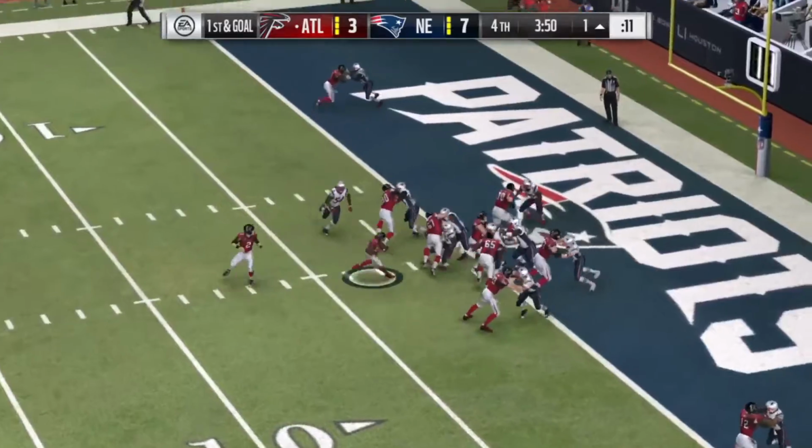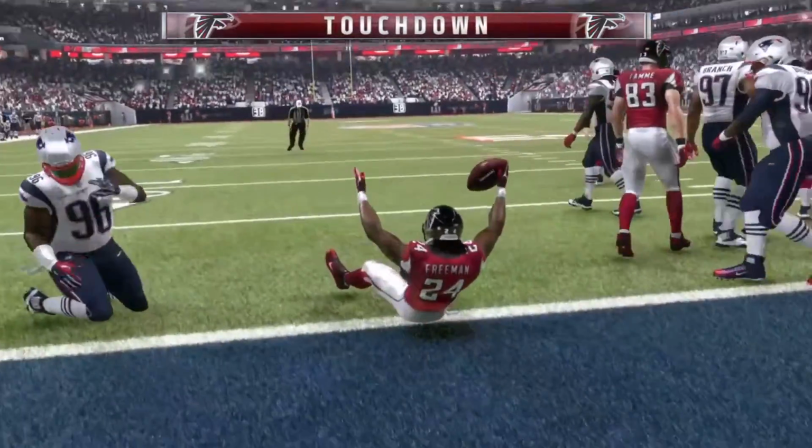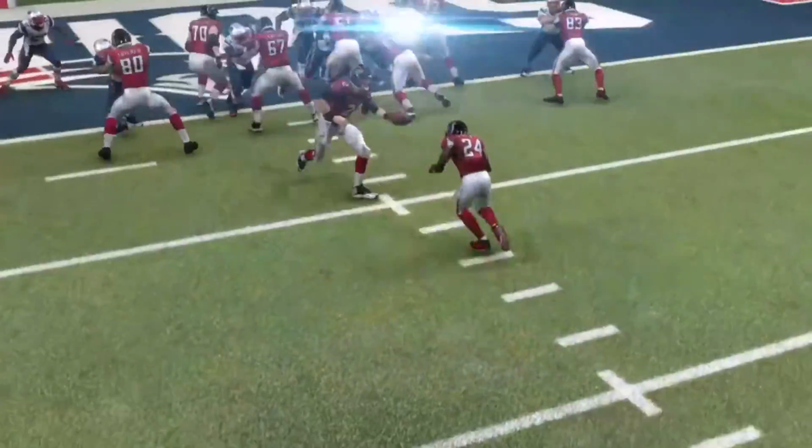First and goal, defense with a... And he will take it in for a Falcon touchdown. Devontae Freeman taking it in. And the Falcons have taken the lead here in the 4th.